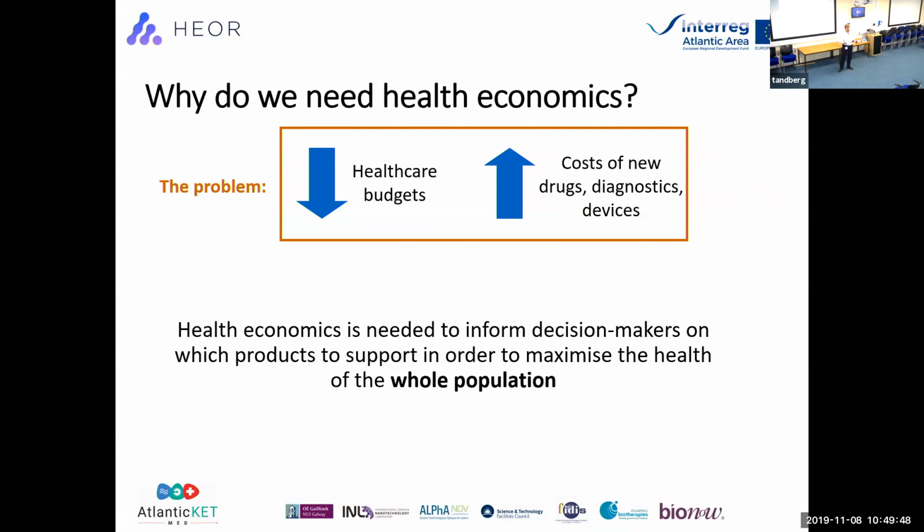We have seen this in recent years, although this is in line with the cyclical nature of the economy. And even if the healthcare budgets weren't decreasing, they tend to remain flat for the most part, particularly public expenditure. But we do know that the costs of new drugs, new diagnostics, new medical devices are increasing. It costs a lot of money to develop a new device. I'm sure you know that yourself. And the competition for these has grown.